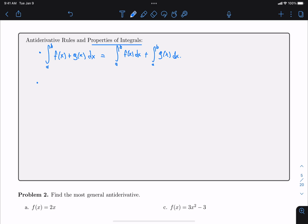The next rule is an extension of the first, which says that the integral from a to b of a constant times f of x is equal to the constant times the integral from a to b of f of x dx. Okay, so integrals of sums are the same as sums of integrals, just like how derivatives of sums are sums of derivatives. And same deal with the constant multiple rule. We can take it out front and just leave it alone while we take the integral of the function.